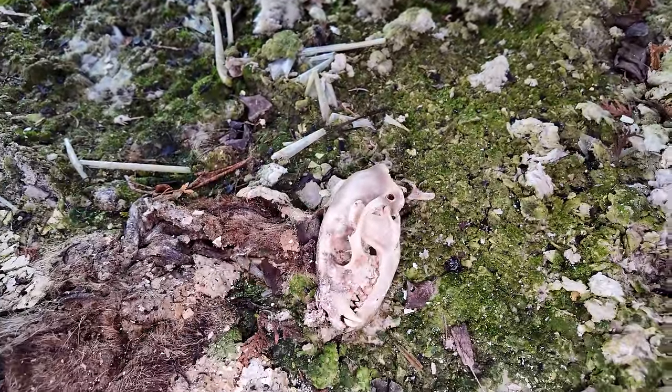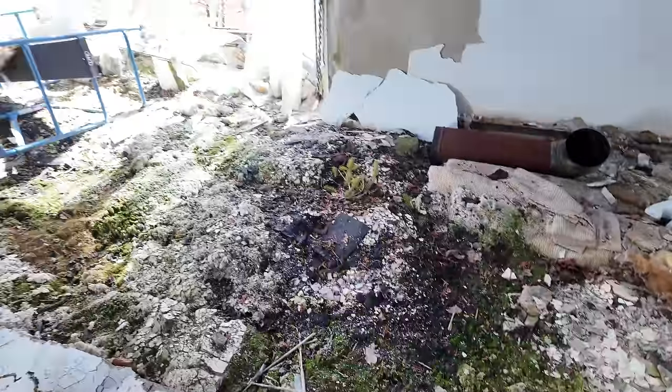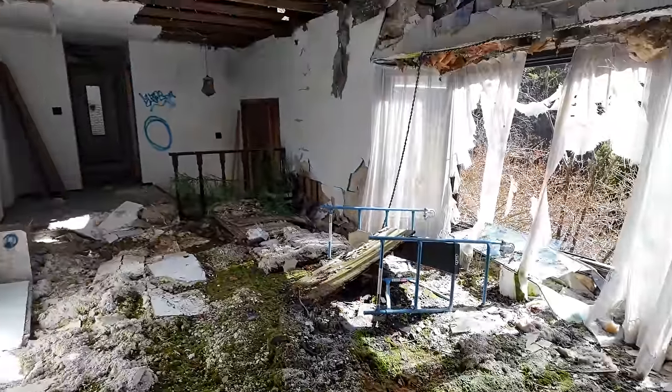Fortunately, we do have some dead animals. We have some skulls here. Hoping it's not a cat. I think it's probably like a squirrel or something, but who knows?